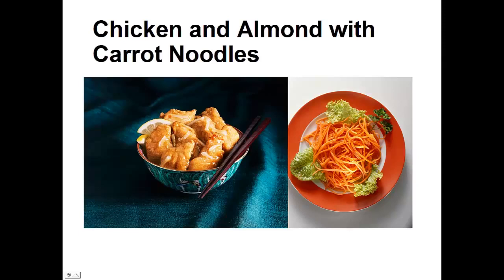The following recipe is the exact one I've been using in my diet for the last 2 years. My wish is that it helps you achieve your goal like it did for me, whether it be for weight loss or for diabetes. Now on to the recipe. Today's recipe, chicken and almonds with carrot noodles.